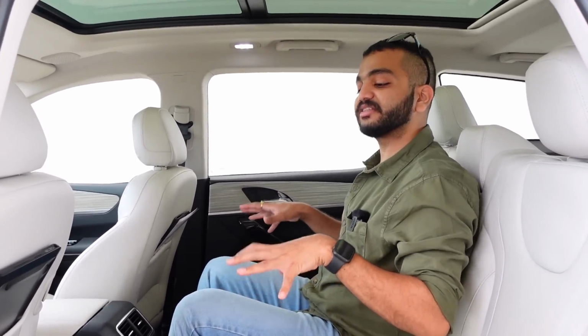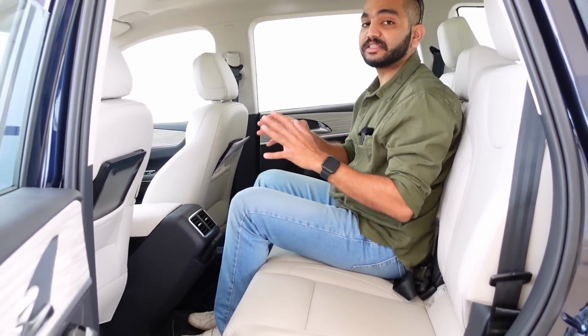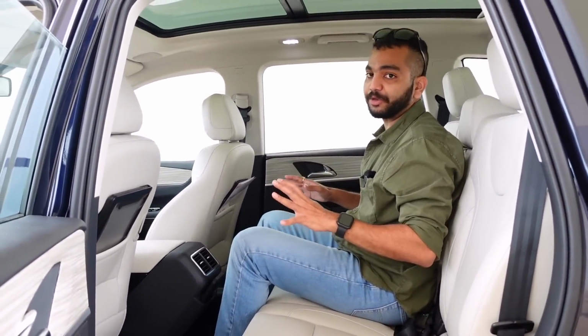I think 3 adults can easily sit in the second row of this XUV700. At least 3 lean sized adults can be very happy over here.